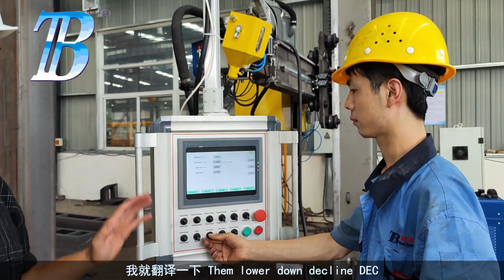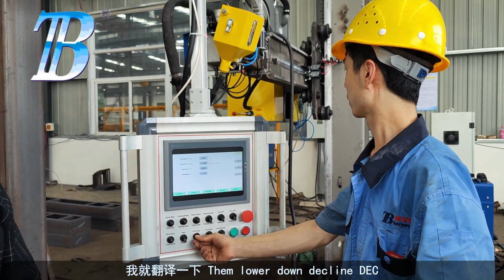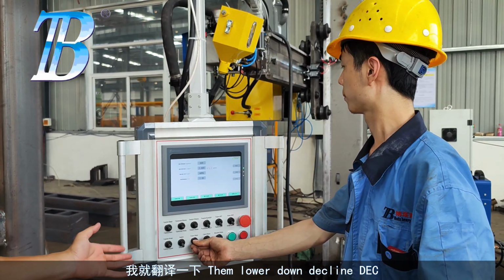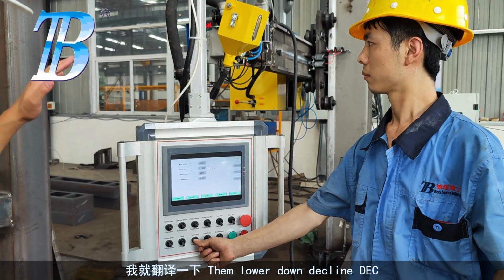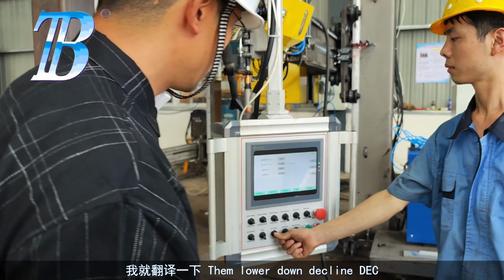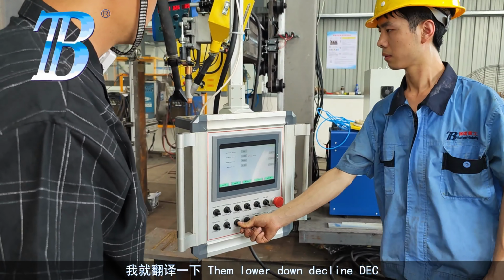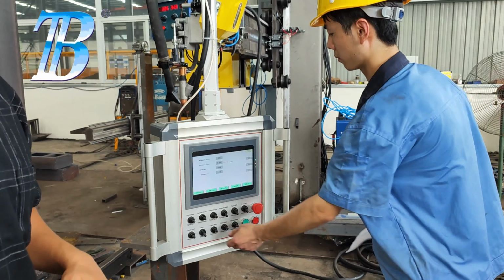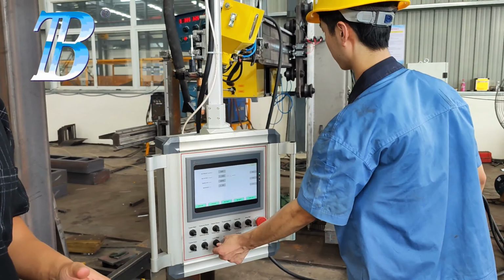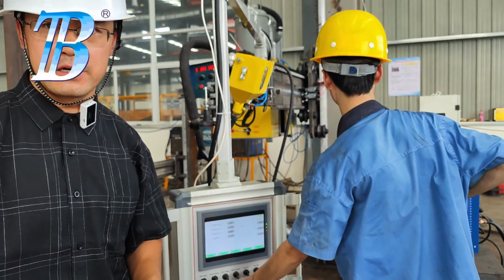So the boom decline is constant speed for this machine. We also have VFD speed, variable frequency speed for up and down. Our standard for boom stretching is variable speed adjusting from 100 to 1000 millimeter per minute.